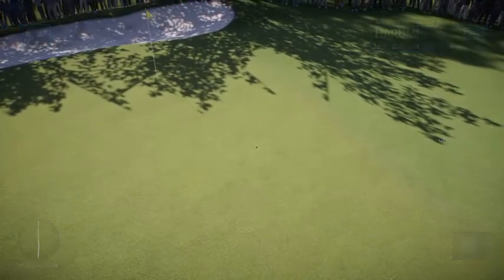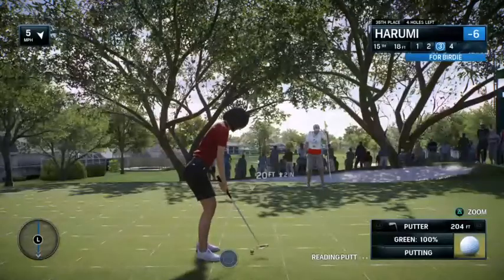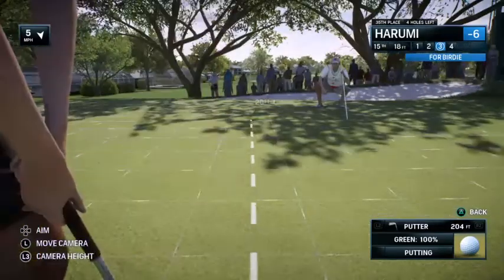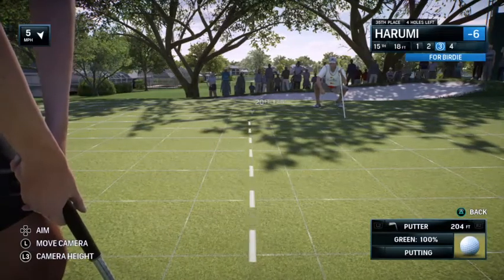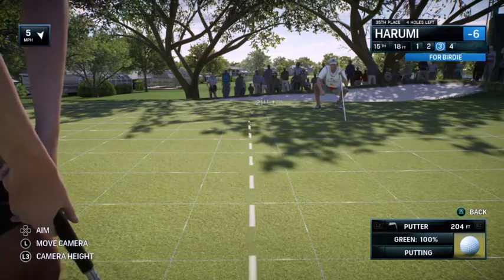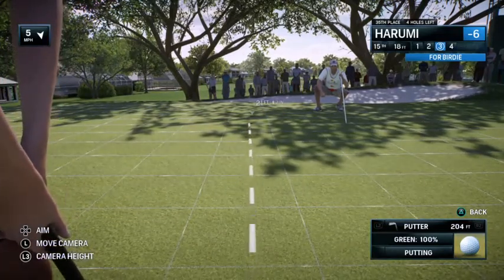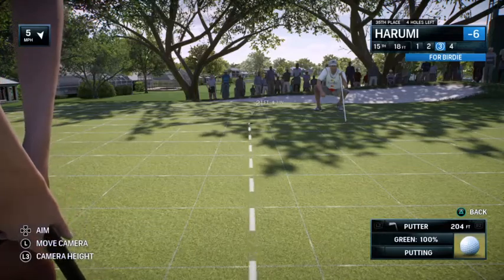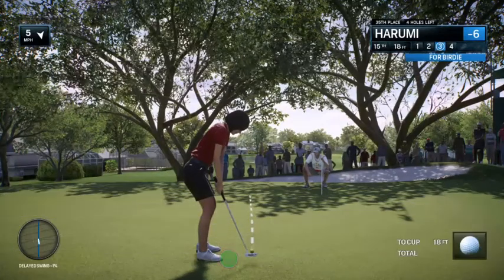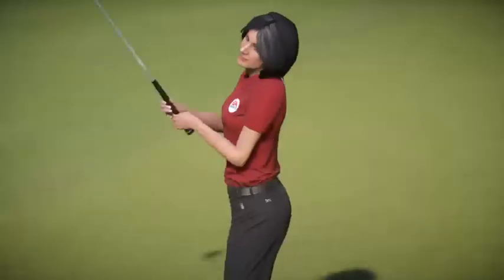Good, clean contact and a nice result, and a chance for birdie coming up. 18 feet from the bottom of the cup. I thought that was in. Yeah, it looked good. I mean, line, pace, it's hard to be critical of that.